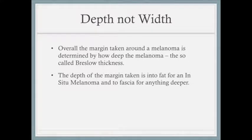Overall, the margin taken around a melanoma is determined by how deep the melanoma is, not how wide it is. This is determined by the Breslow depth. The depth of the margin taken is into fat for in situ or Lentigo Maligna melanomas, and to the fascia for anything deeper.